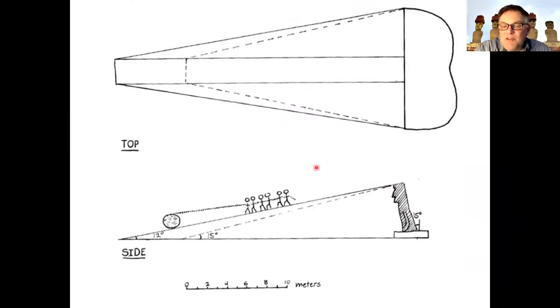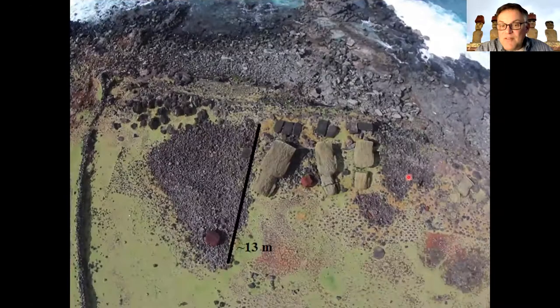To do that, of course, you'd have to have a ramp. You'd have to have a big ramp that would go to the top of the statue. And so we reconstructed what such a ramp would look like. It would have to be not too steep, and it would have to be fairly long to get to the very top of the statue. Interestingly, the statues have to be tilted forward in order to be finished. So it's at this point, when the statue was leaning against a giant ramp, that the hat would be put up on top and the whole thing would be assembled, and the ramp would be taken down.